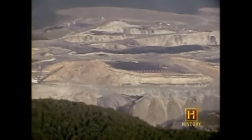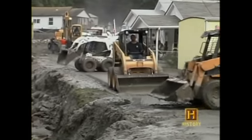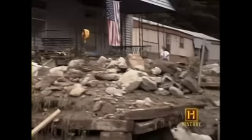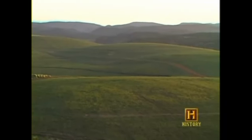The mining companies claim that removing mountaintops and filling in valleys is the only economical way to get to the cleaner burning coal. While the government is eager to help the companies, environmentalists and residents living near the strip mines continue to fight them. In the meantime, new coal mines are still being developed.